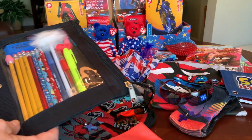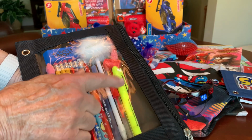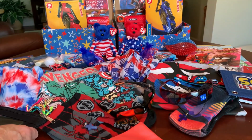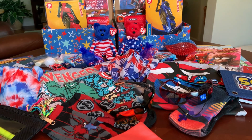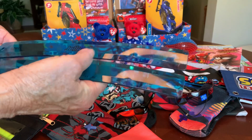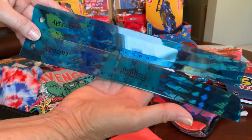And the 10 to 14-year-old gets the same thing with the same novelty pen. In that one, I added a highlighter. I only had one, so I gave it to the 10 to 14-year-old. The lawn service just showed up next door, so that's what you're hearing. I apologize. Both boxes are getting a jellies ruler.